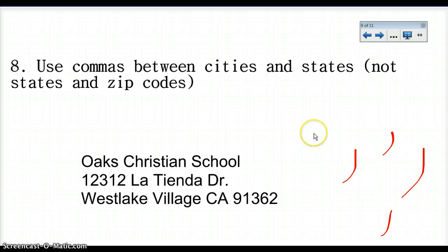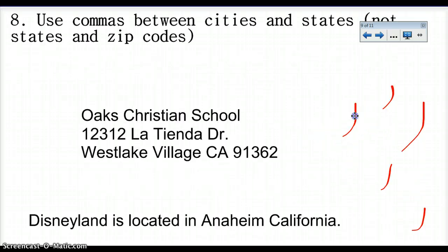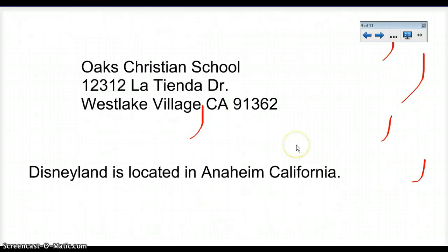Number 8, use commas between cities and states, not states and zip codes. Westlake Village, comma, California. And if you're using it in a sentence, it's the same thing. If my sentence here were to continue, such as Disneyland is located in Anaheim, California, just north of San Diego, you would need to put a comma after California because the sentence will have continued.